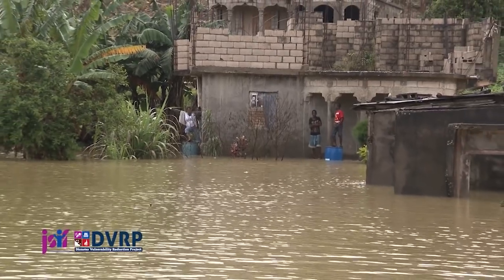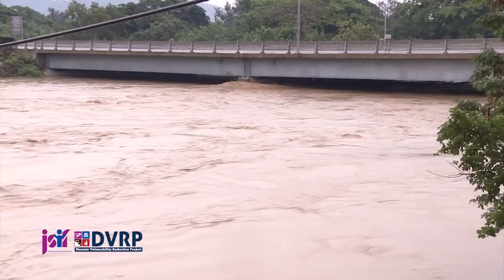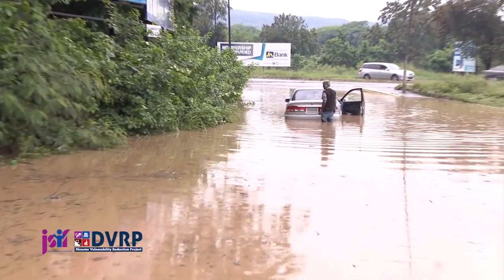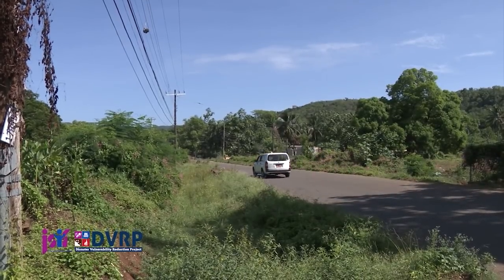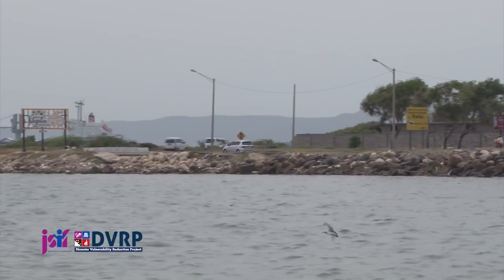Floods have large social and economic consequences for communities and individuals. When there's a heavy downpour, which is not unusual for the island, the lives of residents in many communities are disrupted. The project will see major infrastructure work done in Old Harbour and along Port Royal Street to limit the effects of rising and rough waters.